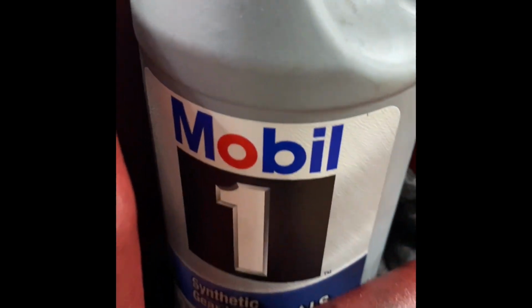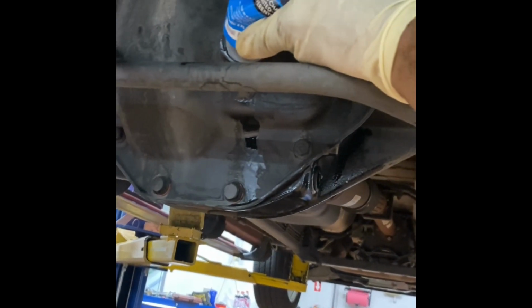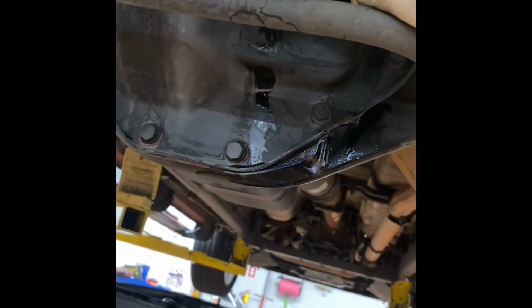I'm just gonna squeeze it in there. Some fluids contain it and some don't. Like this Mobil 1, that fluid happens to have it, but the new fluid I'm using doesn't. But even with that, I would still recommend putting a little bit of the limited slip additive in your diff, just because sometimes the fluid may not have enough of it in there. So I'm gonna do that, and then I'm gonna fill it up.